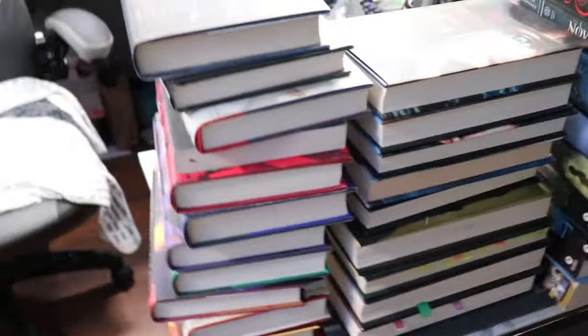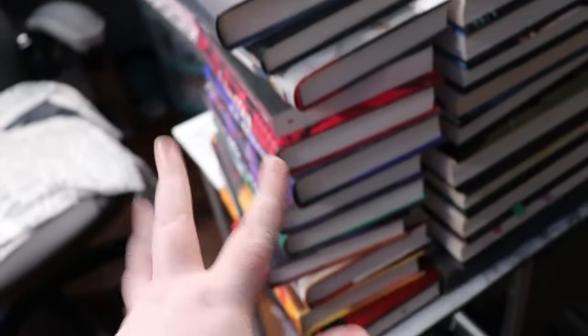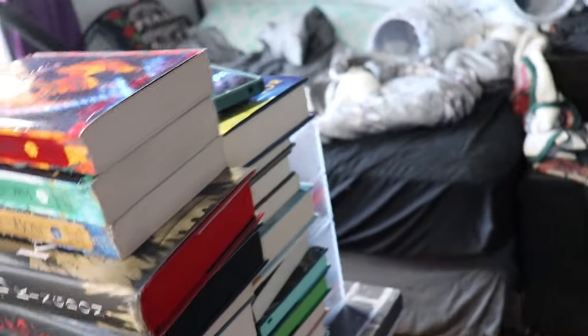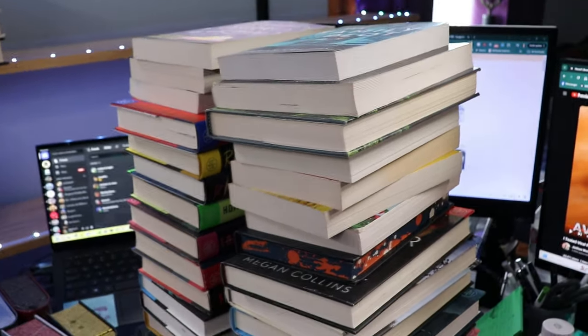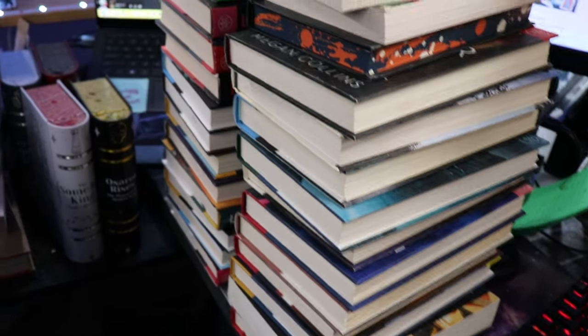Over here we have, this stack is YA modern day-ish mystery thrillers. This stack is YA historical no magic, and these two stacks are YA historical-ish with magic. So things that are like high fantasy but kind of like a non-techie world. These two stacks are my adult mystery thriller. I don't think there's any horror in there, but there might be because they tend to be a little mixed around.